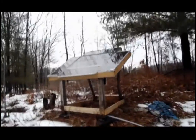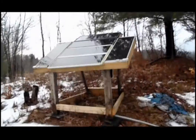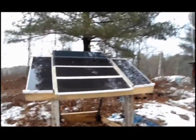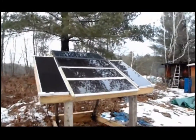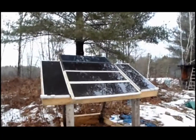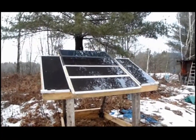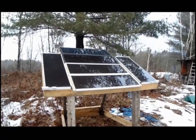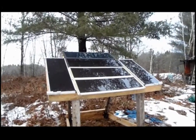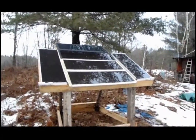Here's my solar system so far. Sorry for the glare, but I've got two 40-watt panels on the sides and then four 15-watt panels running up the center. So 140 watts. Puts out pretty good power so far. I'm still working on my system.